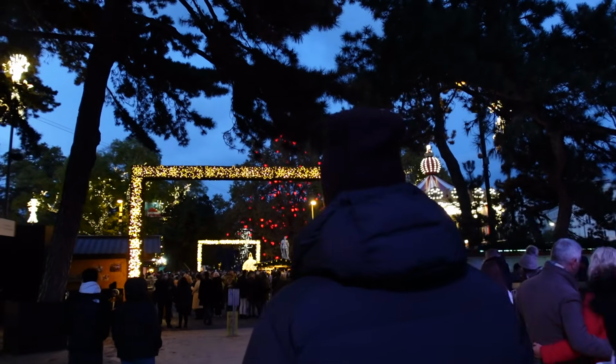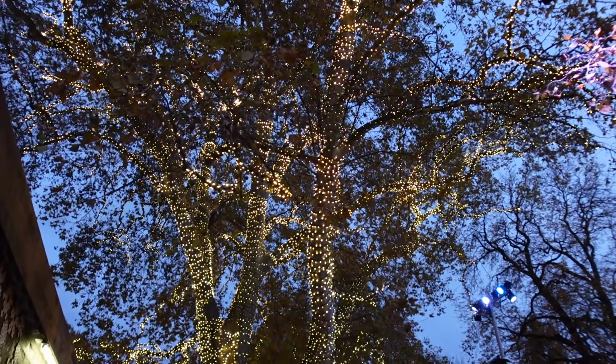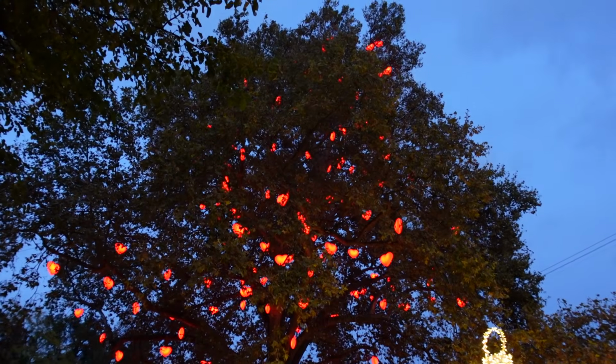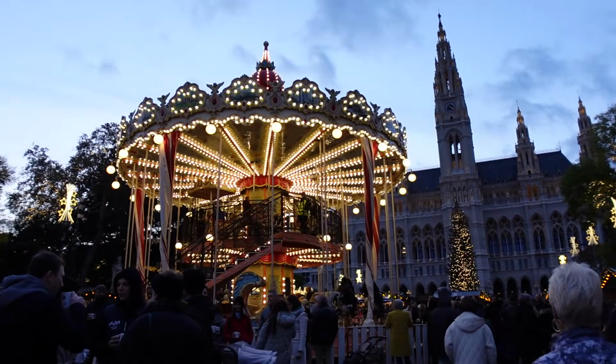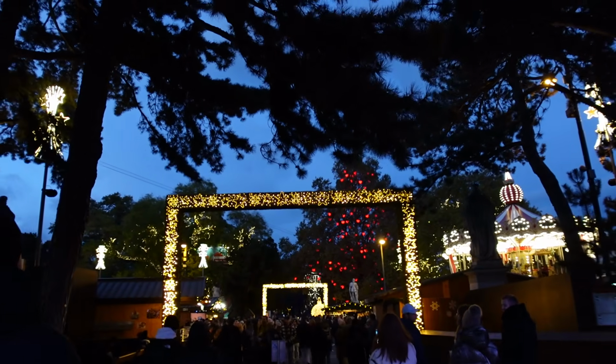Plus it has all this surrounding woodland and green area with tons of trees that are just so beautifully lit up. There's also the Tree of Hearts, which is super nice. And there's also the carousel in the middle, which is beautiful. Much more stalls with food and souvenirs. And also from the 7th of January, the ice rink becomes even bigger.